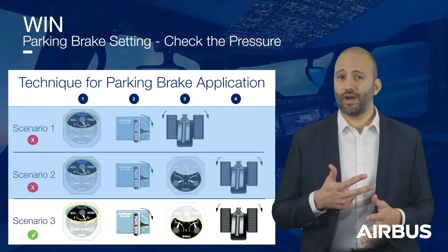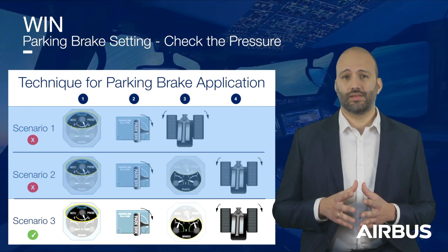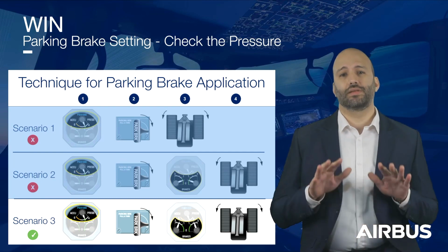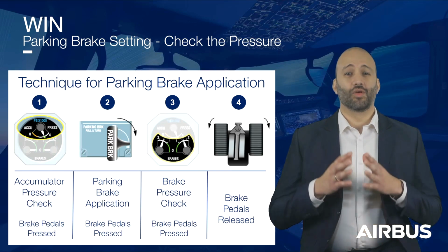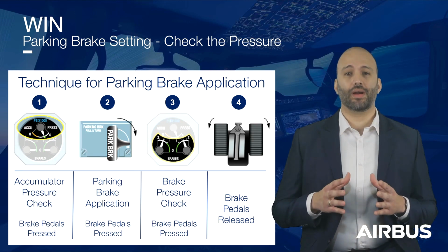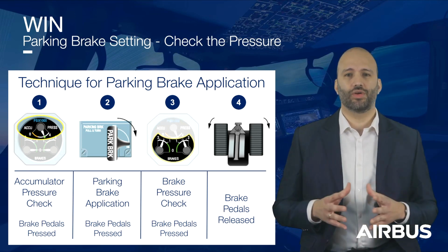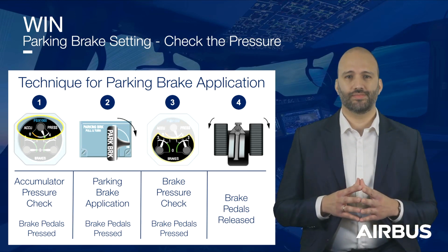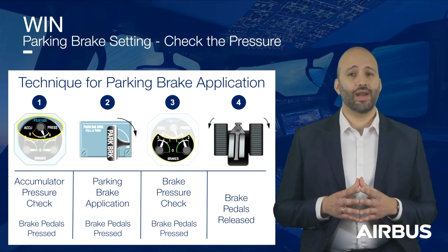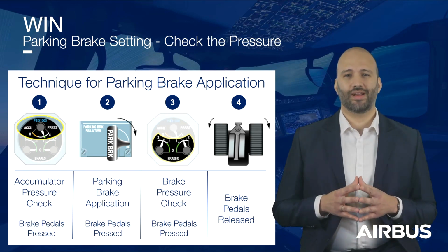Finally, in the third scenario, the pilot completed the same step as the second, but here the pilot checked that the pressure on the brakes after parking brake application was sufficient before he released the brake pedals. The correct technique is the one from scenario number 3, that is also described in the FCOM in the parking SOP. It is the only procedure that will guarantee that the aircraft remains fully secured in its parking position at all times. It is important to highlight that the flight crew must apply any OEB or refer to any tab related to the use of the parking brake when applicable, in addition to this recommended technique.